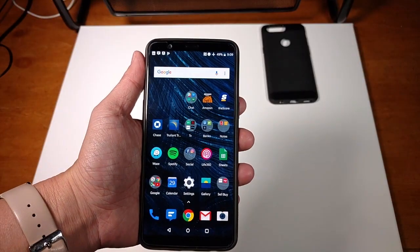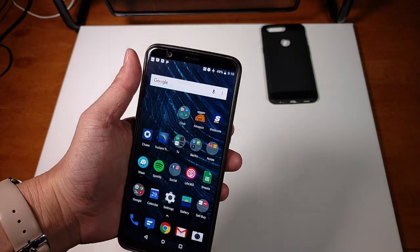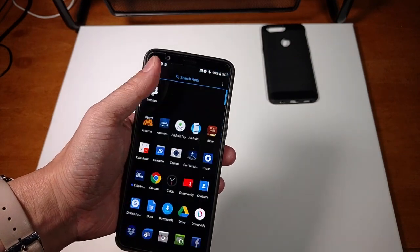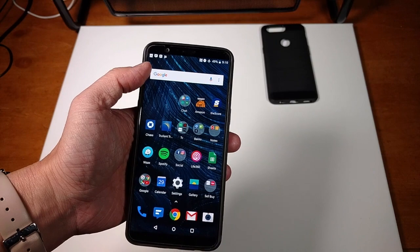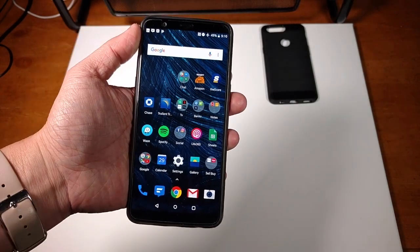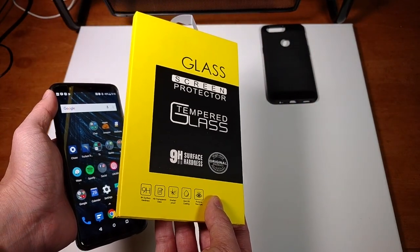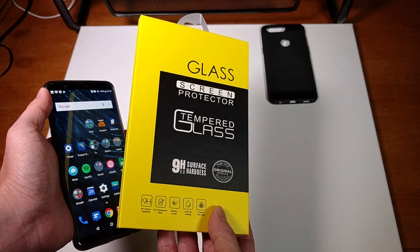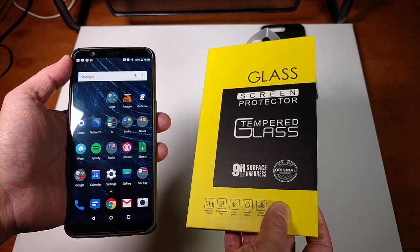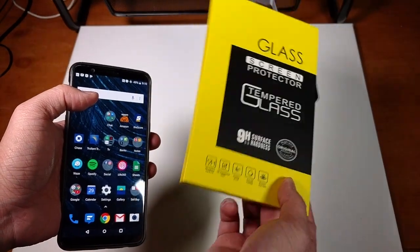Another thing that this comes with is a screen protector. It's built in, factory installed. You kind of see it right there. It's one of those thin film ones. It's got good response to it, but it's not glass. So in case you were just looking to get a screen protector for this phone, it already comes with one. In case you, like me, went ahead and bought one of these beforehand, a tempered glass screen protector, when I got the phone, I was like, okay, now I don't need this, right? So save you some money. If you're okay with just a film screen protector, don't buy one of these.